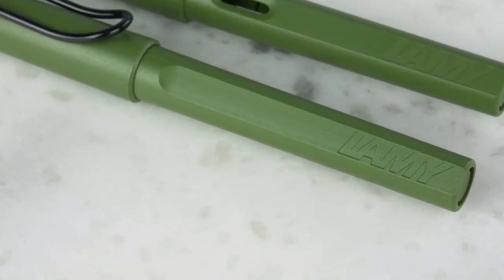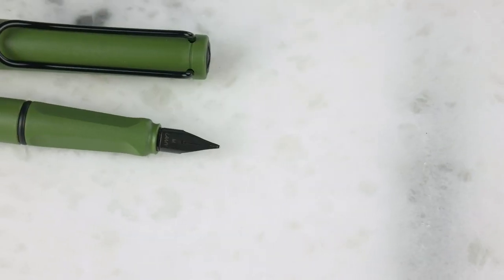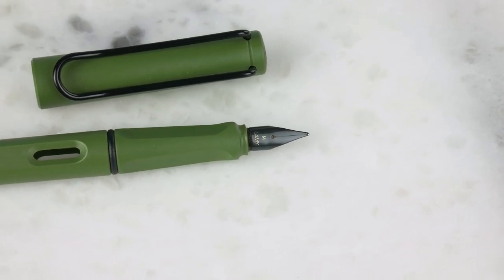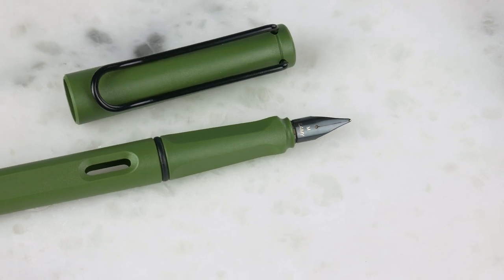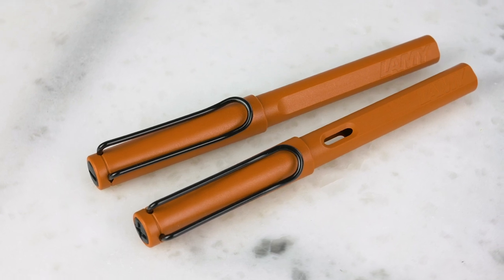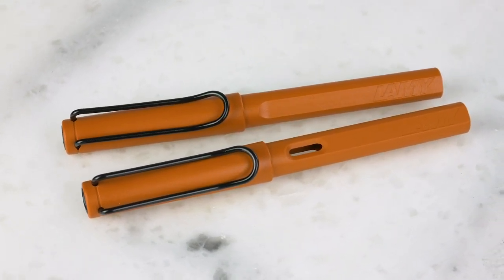the normal $30. There are some very, very minor changes, because I asked, is this the exact same thing? Because of updates in the manufacturing process. But black clip, black jewel. It's like a matte finish. It's almost like a sandblasted. Black nib.